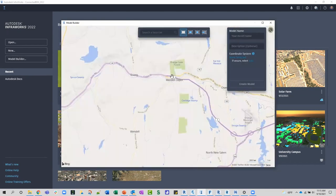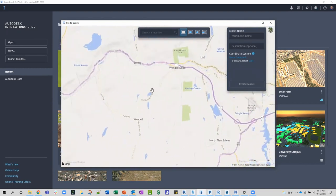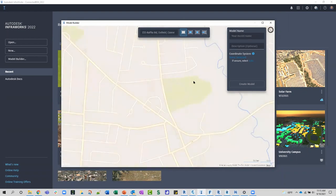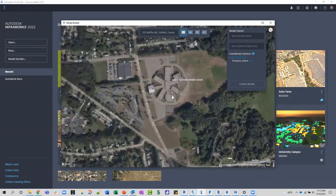But very similar to navigating any other map, left mouse button, pan around, the middle wheel will zoom in or out. We can specify an exact location if you happen to know it. In this case, I absolutely do know it, and there's that middle school that we were just looking at. So I want to capture this area.